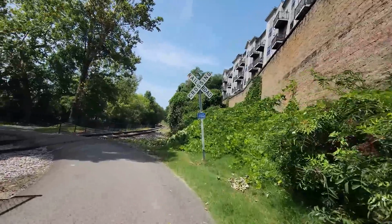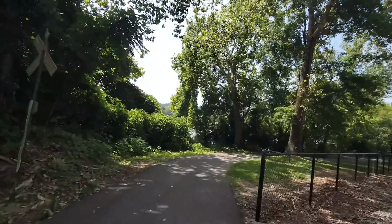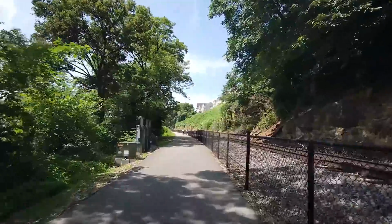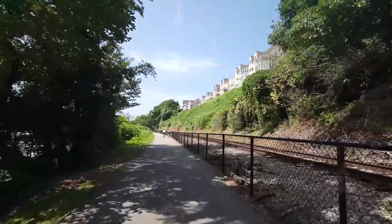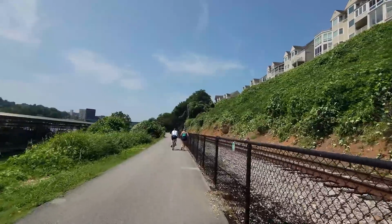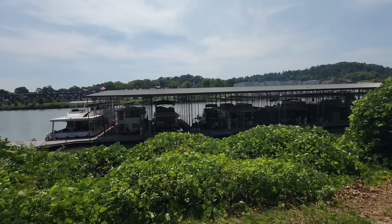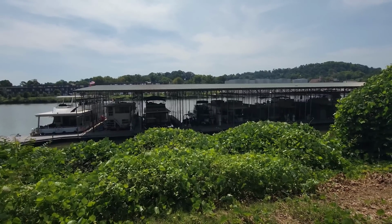So we're going to cross the railroad tracks. Oh, yeah. Yeah, so we're riding along all the boat docks here. And they got some pretty big boats.